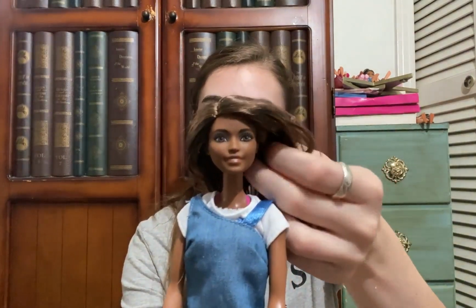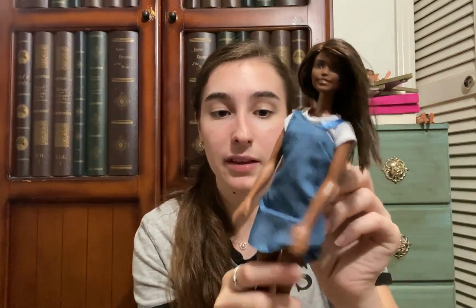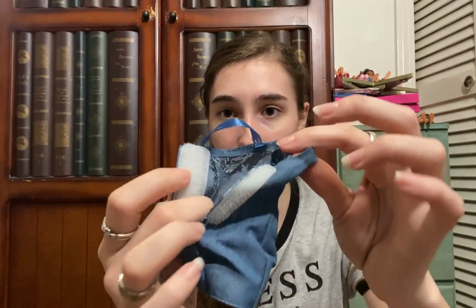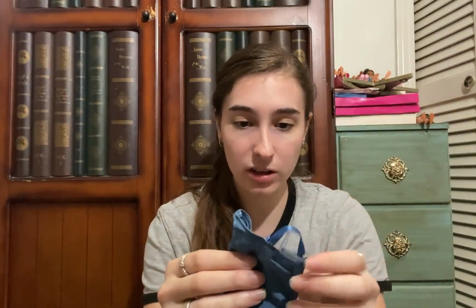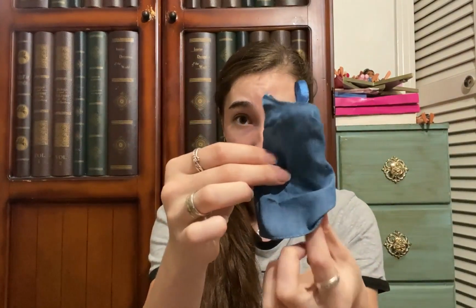She's really pretty. She has warm brown eyes, brown hair, and dark skin. And she's wearing this really fun dress. It is kind of like a denim dress with a white shirt underneath. I actually don't think this dress is Barbie because it looks kind of handmade. The Velcro is very thick, as you can see, but it's actually a super duper cute dress, so I'm not complaining and I'm happy to have gotten it.